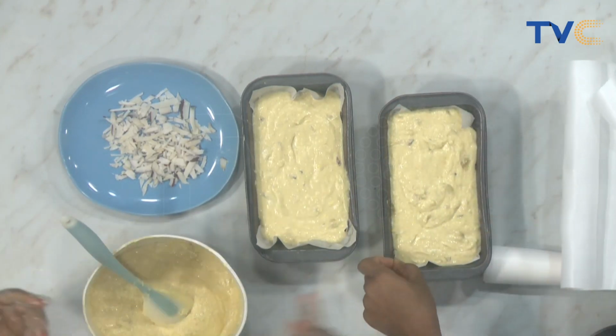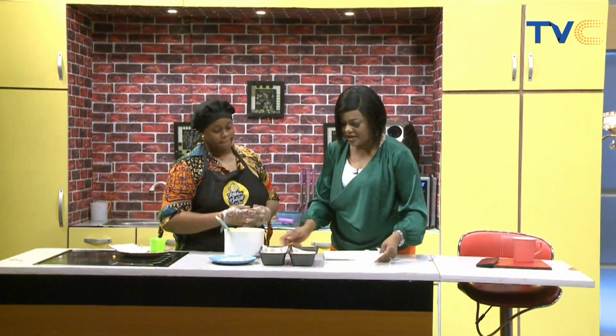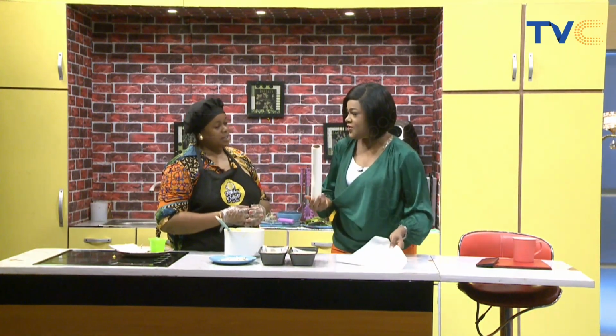No, it won't burn. That's why this is actually a special type of baking sheet. Okay, baking sheets. It's not expensive. Is it costly? Not really. Just checking. So if I don't have baking paper, what could I use as an alternative?